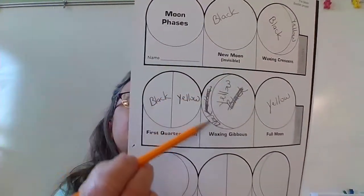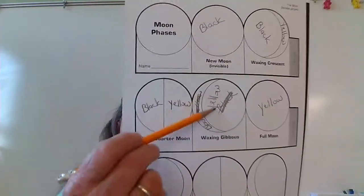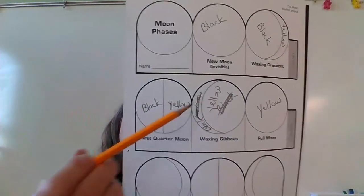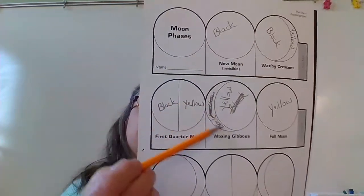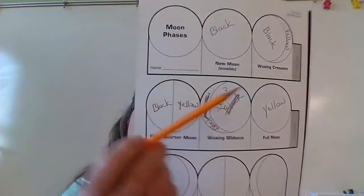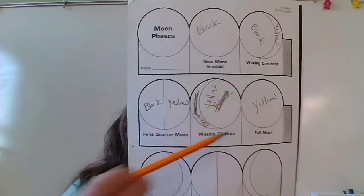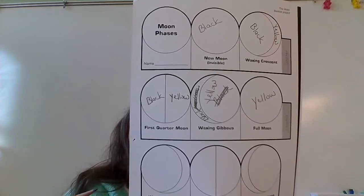The black is the smallest. The black is the crescent part. The yellow is the bigger part. I did it backwards. I'm so sorry. So on this one, we have our half and half. The black is getting smaller. The moon's getting bigger. It's yellow. Then we have our full moon, which is all yellow.